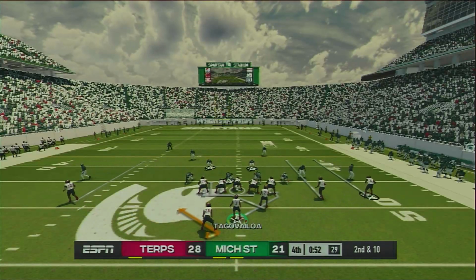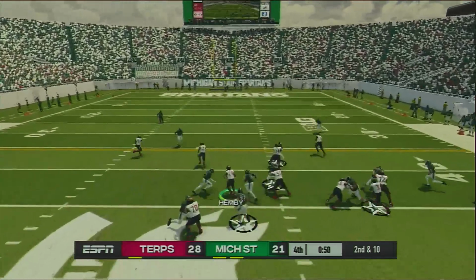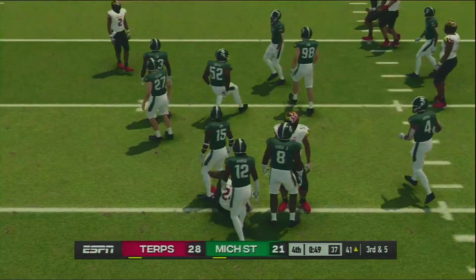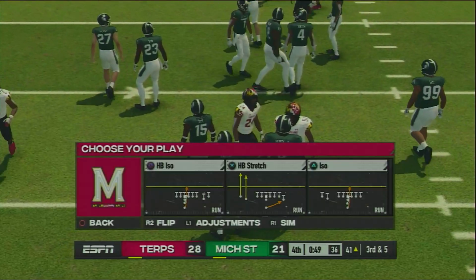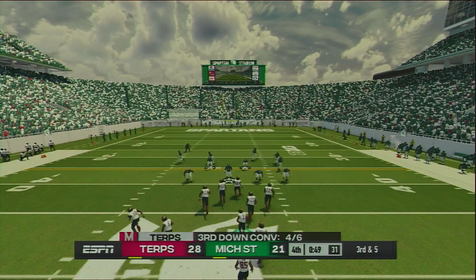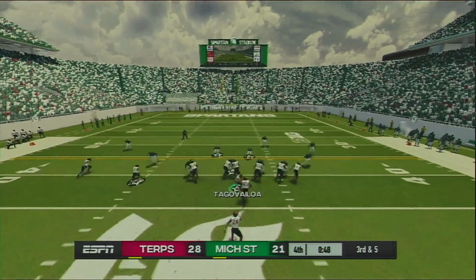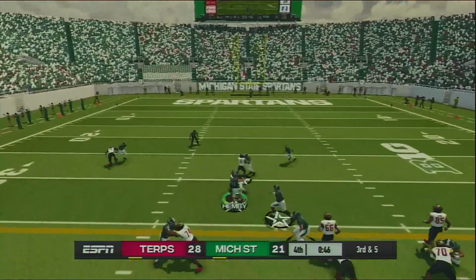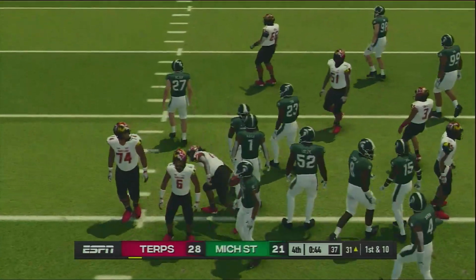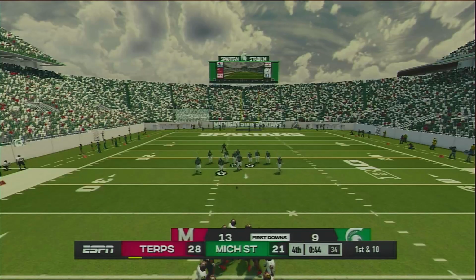Second down, 10 to go. Ball on the 47-yard line. Nice run up the middle. The tailback picks up six there on the misdirection. Michigan State will take their second time out of the half. Makes it to the 31. Awesome running here on third down. That can bring a lot of confidence to an offense when they can pull that off so successfully.